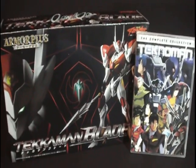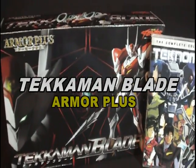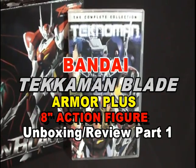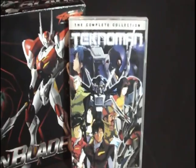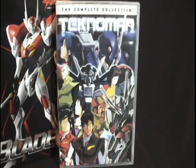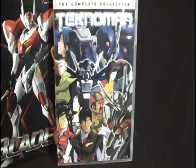Yo, what's happening, guys? Finally, after 14 days of traveling from Japan, the Tekkaman Blade Armor Plus 8-inch Bandai action figure has arrived. I am so excited, guys. Tekkaman was one of my favorite animes. I mean, I'm a huge Dragon Ball Z fan. That's number one for me. But Tekkaman, in the early 90s, I believe. I remember the show on UPN 50. It used to play here on the Michigan channel, and wow, I just love that anime.